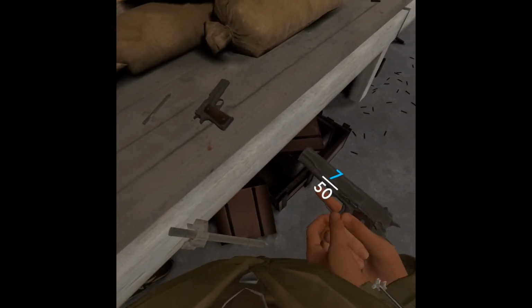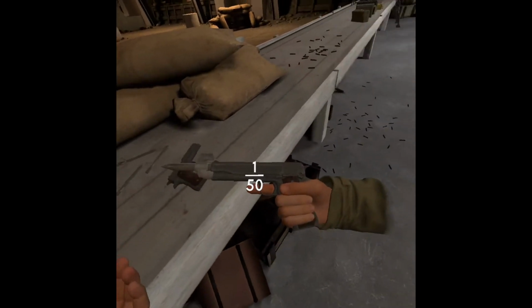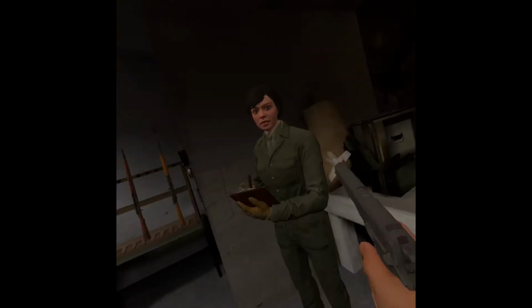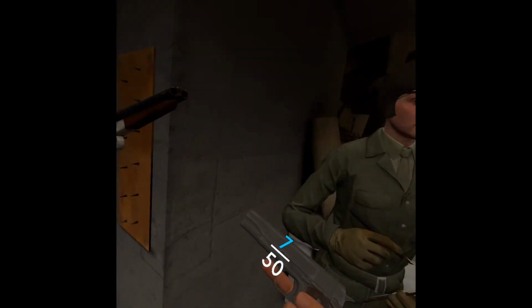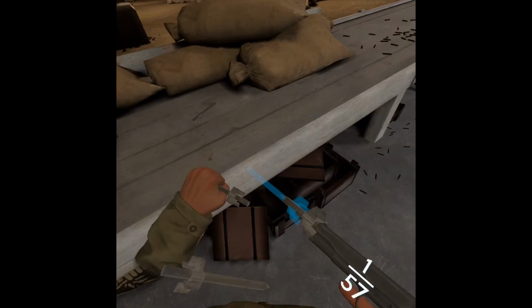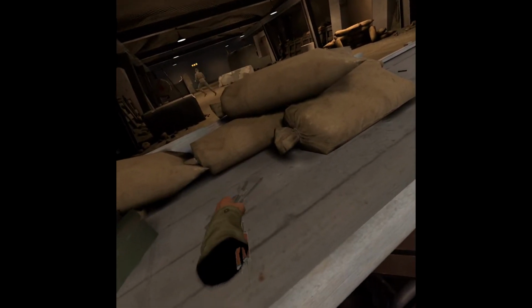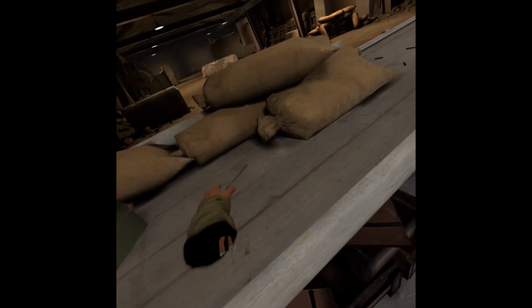Ah, your trusty sidearm, the semi-automatic 1911 A1 pistol. Reliable and accurate. It's quite useful at mid to long ranges with both hands, and mid to short ranges with one hand. The magazine holds 7 bullets. Always keep it loaded.